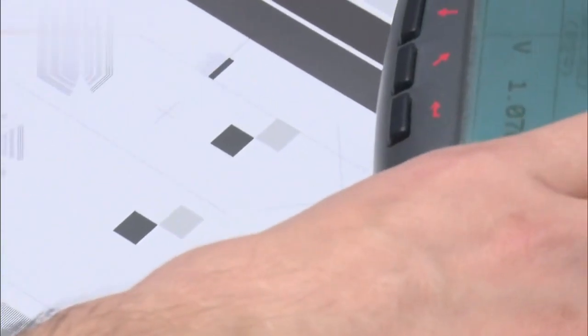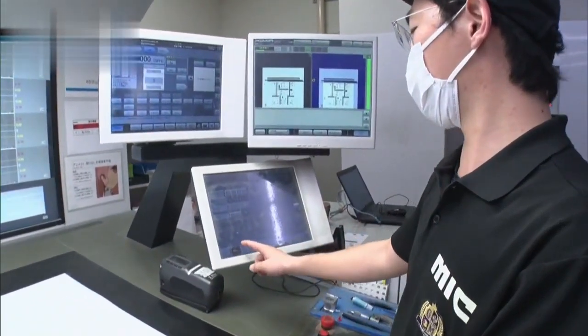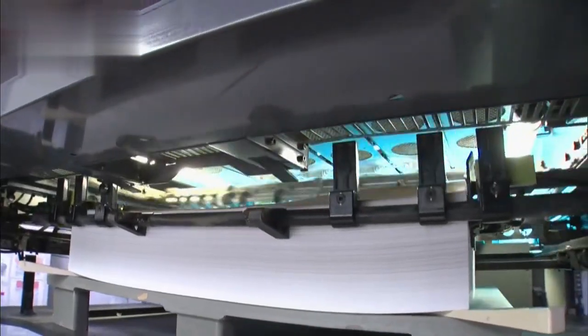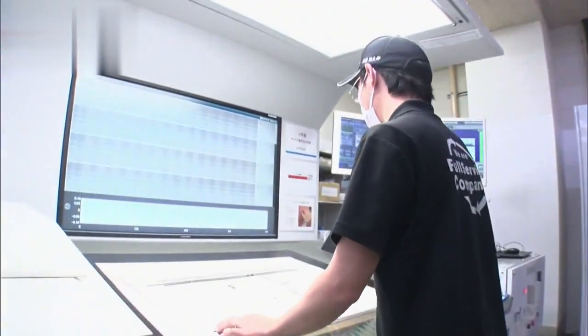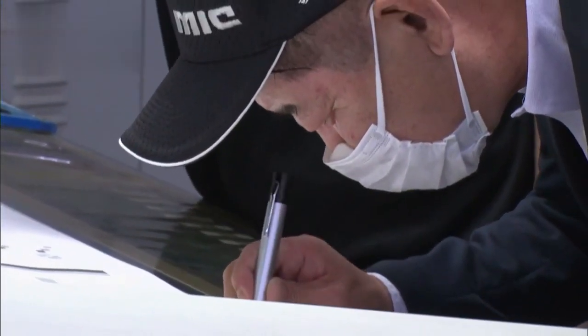It can't be seen with the naked eye, but the lines have come out fainter and thinner than expected. Adjustments are made on the panel to increase the pressure. It's printed off and checked again. In order to reach the expected standard of quality, the machine has to be adjusted around 10 times.